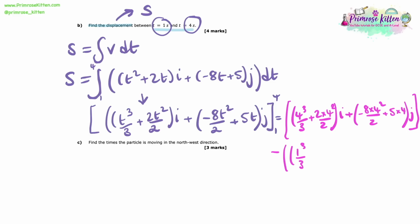So this is going to be 1 cubed over 3, plus 2 times 1 squared over 2, those are the i components, and then plus minus 8 times 1 squared over 2, plus 5 times 1, and those are our j components. So, bit of a mouthful that. Very easy to miss something along the way and make a mistake as well. But now we need to simplify that. So I'm going to do these one at a time. I'm not going to rush it, because rushing is where mistakes come in.